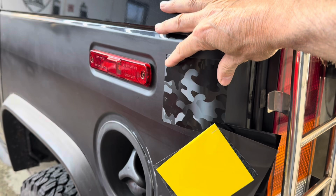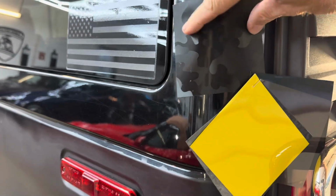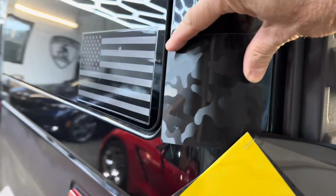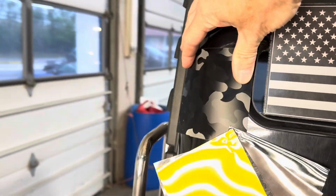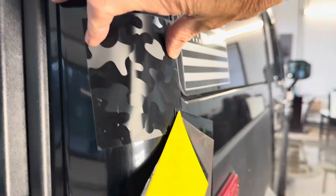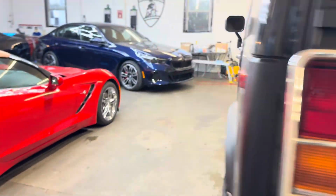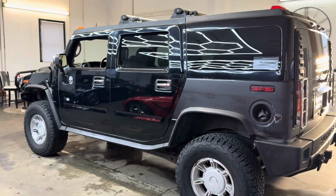So that is where I'm kind of leaning right now. I wouldn't mind going all a stealth black either. So that's kind of the direction I'm leaning. I need your help trying to pick one. Down in the comment section, please.